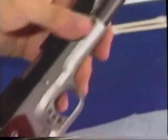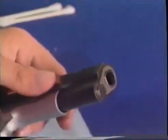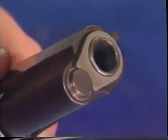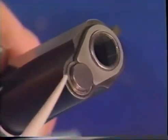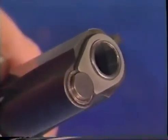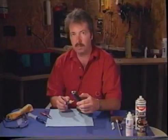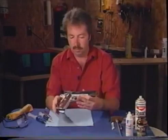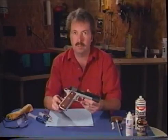Okay. That's basically all there is to assembling any of the handguns that has the tungsten carbide guide rod, any of our limited class guns. You'll notice that the end of the guide rod is actually protruding out flush with the barrel bushing. The guide rod itself is what keeps the barrel bushing from turning. And there's your limited class gun fully reassembled.